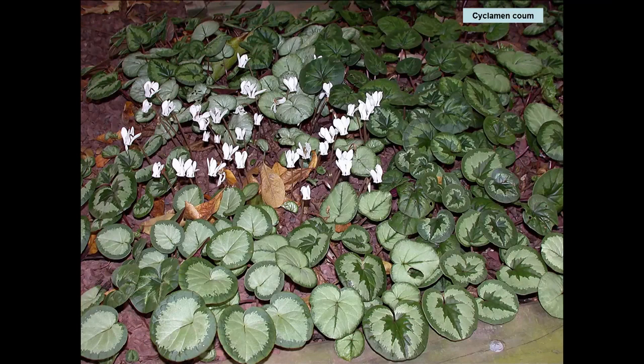Back to cyclamen. So heterophyllum is really the queen of the fall cyclamen garden. Coum is her equivalent in the spring. You're wondering what's going on here, because this says cyclamen coum. These are actually heterophyllum flowers. So this picture was taken in September. But again, you see coum's in full leaf. So even though it doesn't flower till spring, you've got the foliage in the garden for a full 7 months.